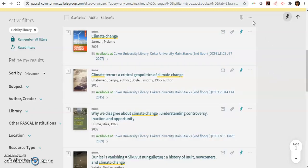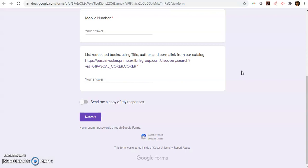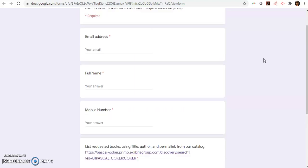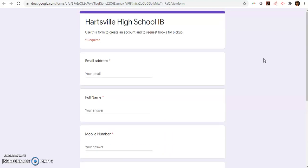And that's going to be it. Once you send that, we will get that. We will go pull the books for you. We will hold them for you. And then we will contact you either by email or your phone number, mostly by email. Let you know that they're ready. You just come up, and once you're here, just give our front desk a call, and we will get your materials and take them out to you.